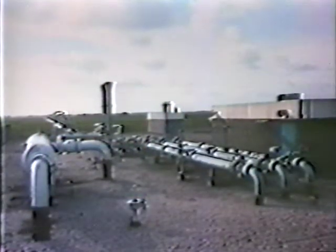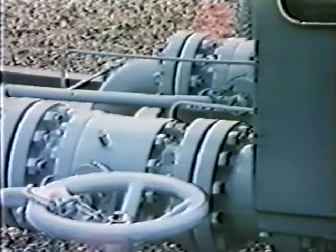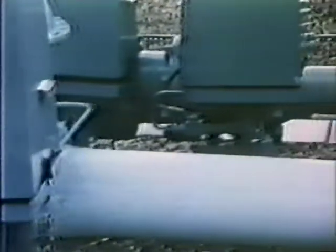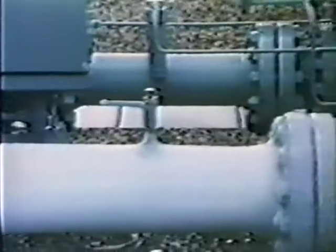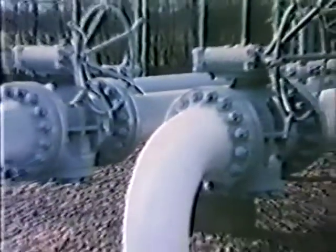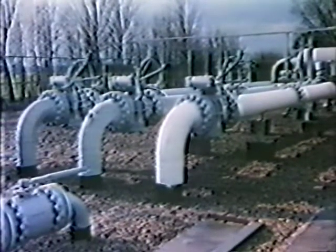Gasunie take advantage of the pressure drop at the measuring and regulating stations to subject the gas to a second drying process. Little or no heating is applied to the gas prior to its expansion at the station. The expansion causes the temperature of the gas to drop, in winter, often to 0 degrees centigrade or even lower. The temperature drop gives rise to the formation of condensate mist.